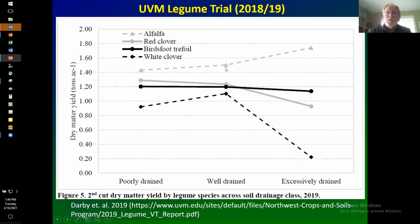But what I want to emphasize here is, as you go toward poorly drained or even well drained, some of these legumes yielded quite well. So I think whether we use red clover or even trefoil is going to depend a lot on our soil resources on our farm, or at least on a given farm. Are there certain places where we can utilize these crops, especially if we're segregating feeds, to shoot for a high quality versus a medium quality forage?